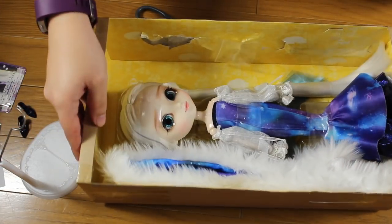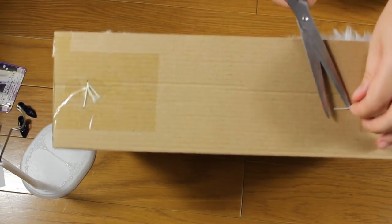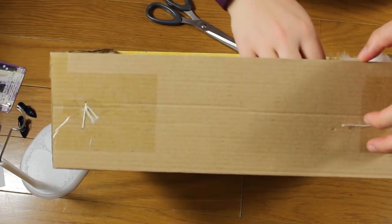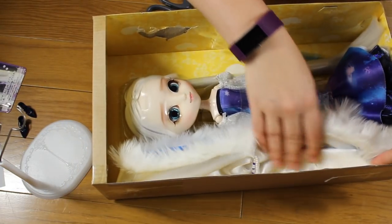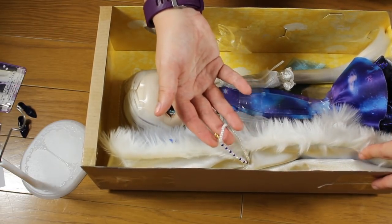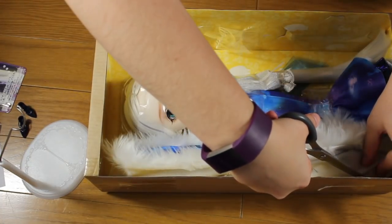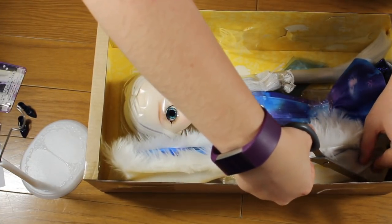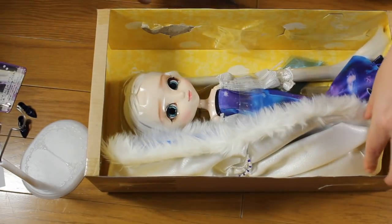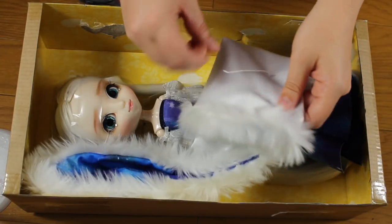Ta-da! Okay, so now let's try and get out the coat. It's attached with little things here. Oh, she has beads on it. That's nice. I didn't notice that before, so that's pretty cool. So I'm going to cut here again. The thing is, you never actually know how those things are going to be attached in the box. It's a surprise every single time. So it's better to be a little bit careful so you don't rip off the fabric.